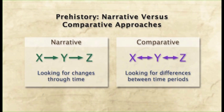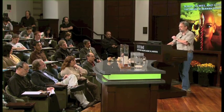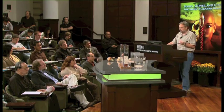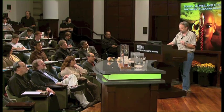In a comparative approach, what you're looking for are simply differences between samples from different time periods. That sounds similar, but the difference is that in narrative prehistory, you have to make assumptions about cause and effect. Earlier things cause later things. In a comparative approach, you don't need to make those assumptions. You're simply looking for differences.